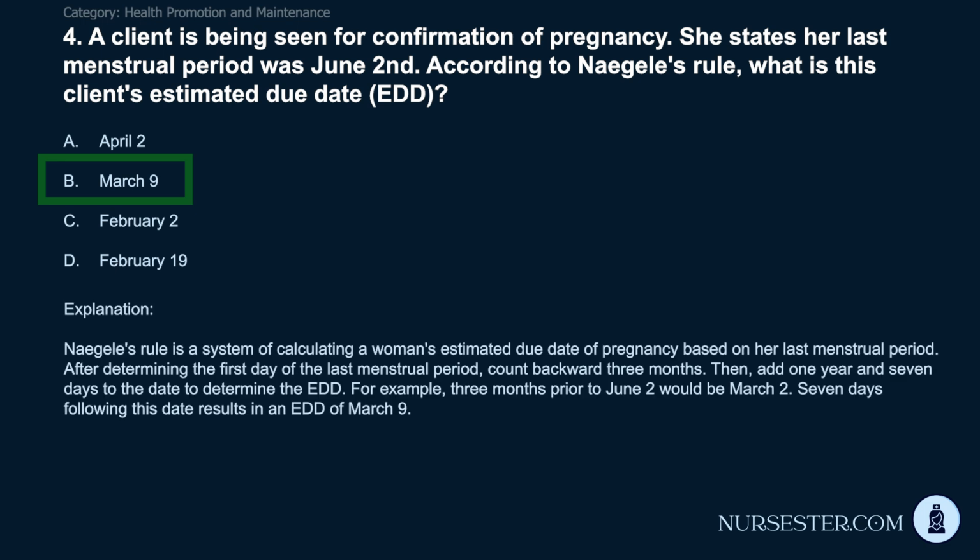Naegele's rule is a system of calculating a woman's estimated due date of pregnancy based on her last menstrual period. After determining the first day of the last menstrual period, count backward 3 months. Then, add 1 year and 7 days to the date to determine the EDD. For example, 3 months prior to June 2nd would be March 2nd. 7 days following this date results in an EDD of March 9th.